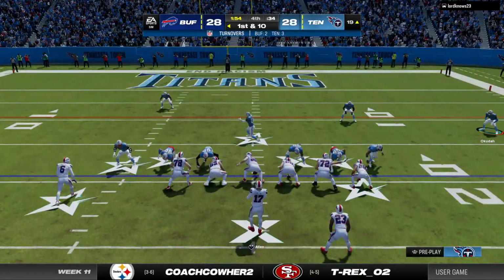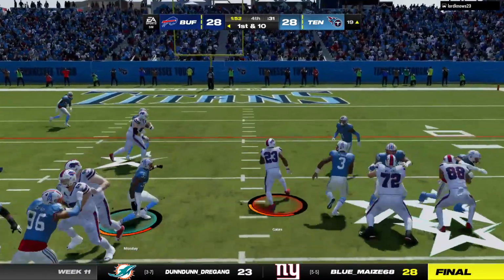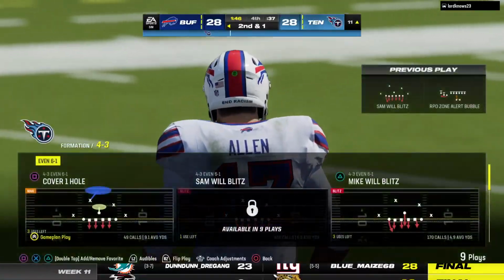Here's first and 10. Here's Allen. And here's a handoff out of the gun. And he's tackled a yard short of the marker. Good gain of 9 on first down.